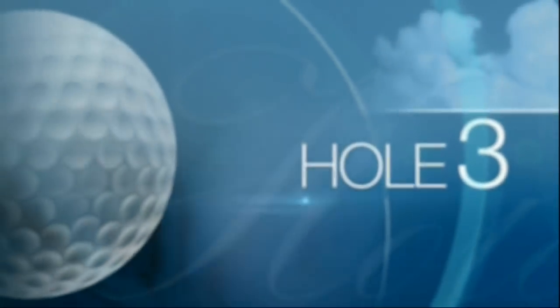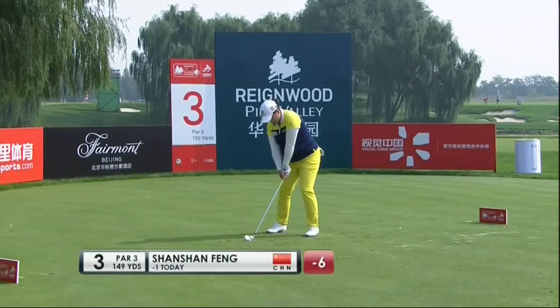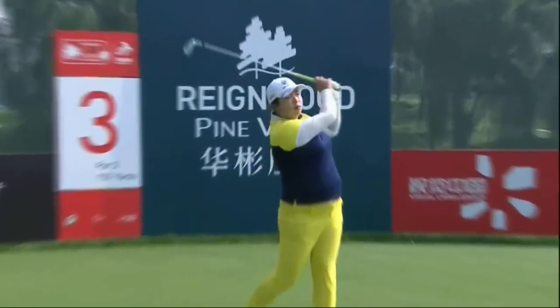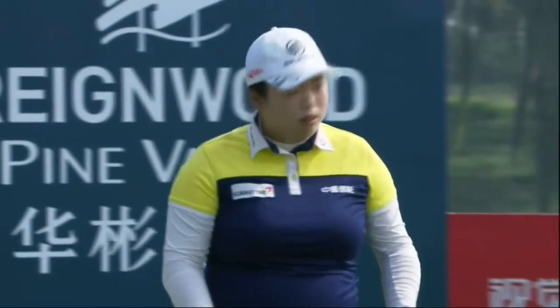Peppering the pin on two. And a sure birdie for the world number 14 from China. Here she is on the third hole. Lovely swing. Iron play has never been a weakness for Shanshan Feng when she dials it in. Wow! Nearly an ace. Another tap-in birdie for Feng.